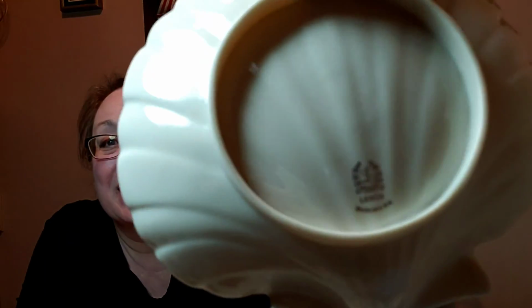I can see it from this side. I can see the light shining through it. It's porcelain, and it's made in China, or made in the U.S. It's marked Lenox, made in the U.S. And this was a beautiful find.